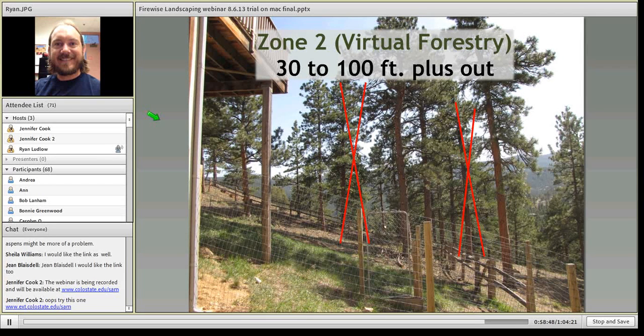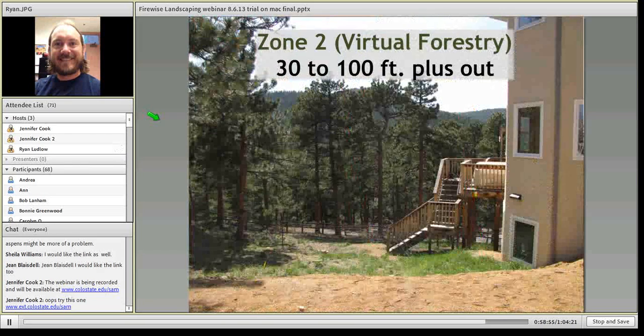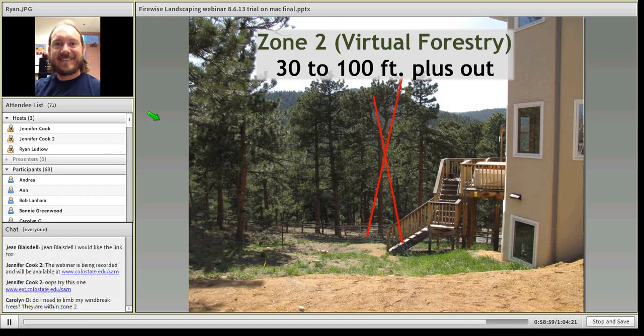The other piece is in ponderosa pine. By making this clumping, you're actually matching the natural ecology of how these forests wanted to grow anyways. So another example where we could take out this tree, that's a split top tree, would be one we may want to take out, and then we start getting more of those clumps.